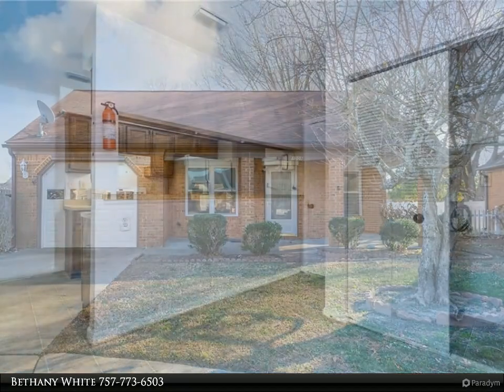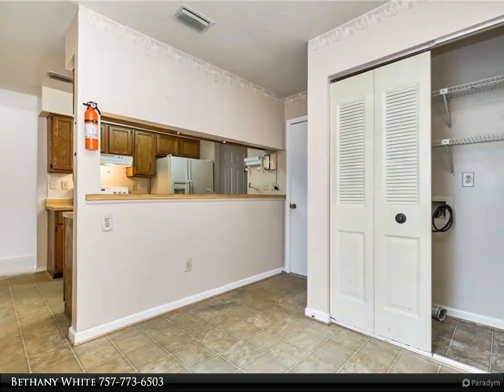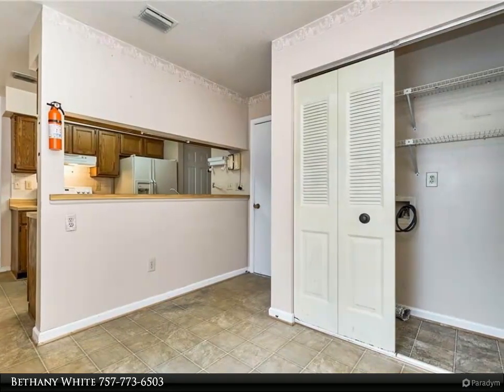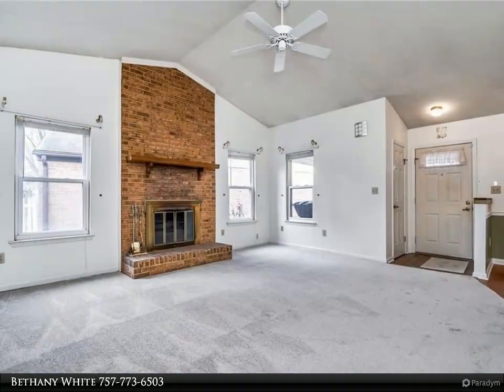Cul-de-sac living is made easy in this all-brick ranch located in Rosemont Forest. Adding your personal preferences and a little TLC can easily make this home move-in ready.